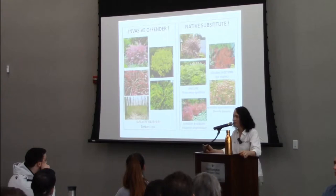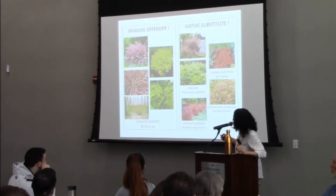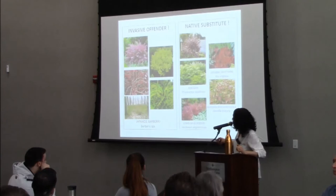So this is my arch nemesis, Japanese barberry. I still see it spec'd all the time. I know that they sell it everywhere, and when we talk about copious amounts of seed and why native plants are so prolific in the landscape, just take a look at this. That's all seed, that's all fruit. So this is Japanese barberry in the understory of a woodland. And really, there's no room for anything else to grow in there.